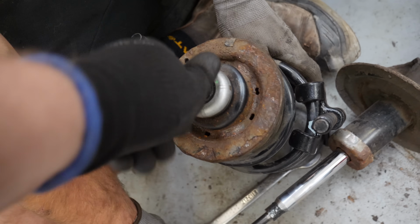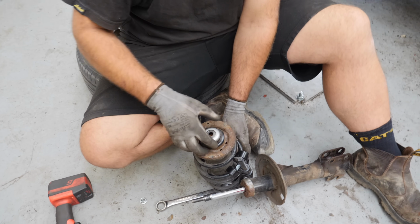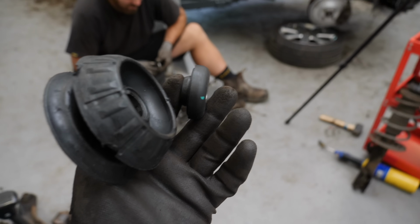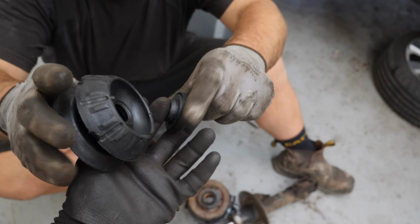What's this? That's your bearing. Okay. Has it come with a bearing? I think it has actually come with a bearing. Has it? Let's have a look, see what we've got. We obviously, as you know on this channel, we only do top of the range stuff. So I'll see what we got from Autodoc. And yes, mate, there's your new top mount and your new bearing as well.